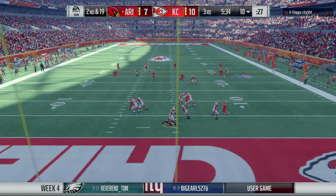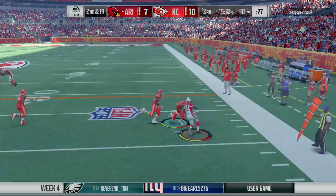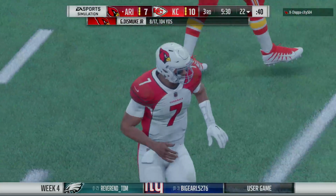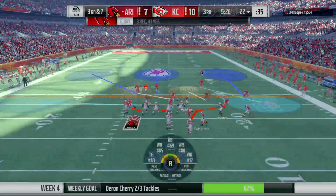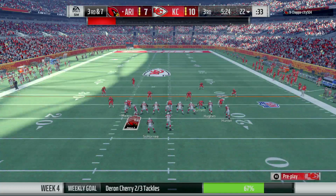Now they'll throw here out of the gun. Going right side here, and that's complete. And they'll bring him down here up at about the 22-yard line. It's a pickup of 12, and that'll set up a third down.